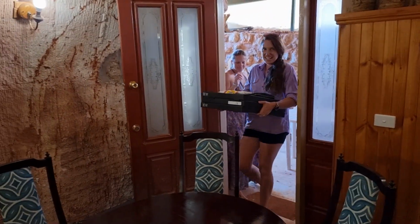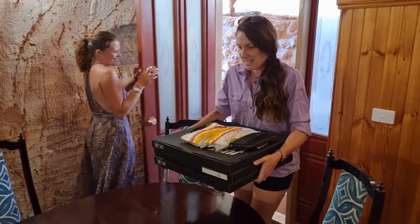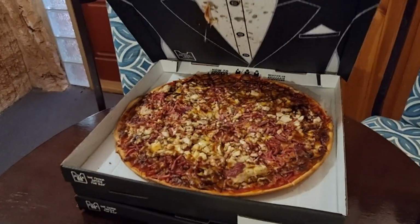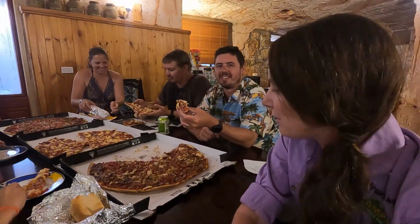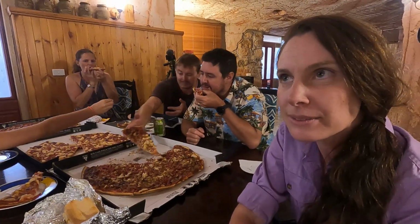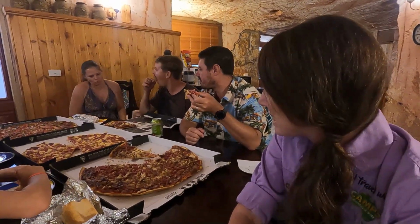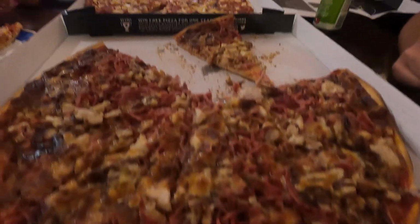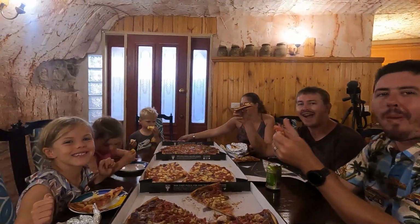What have you got? Dinner! Look how big these bad boys are. That is a big pizza. So we've decided to order in tonight, and we've ordered pizza from John's Pizza. Daniel and I actually went there for dinner way back when we came through here last time, and it was delicious, and we're so excited to have it again. And look how big they are. They are huge. Everyone say pizza! Pizza!